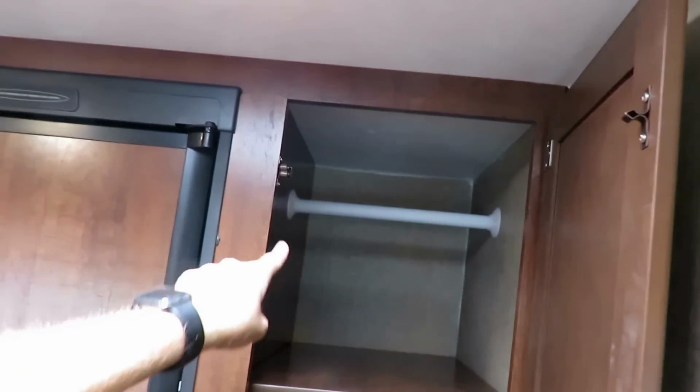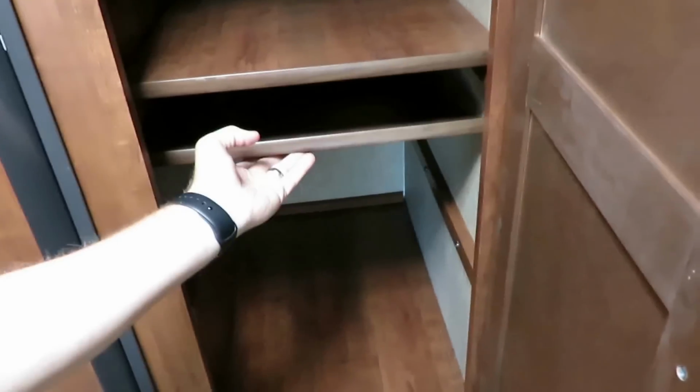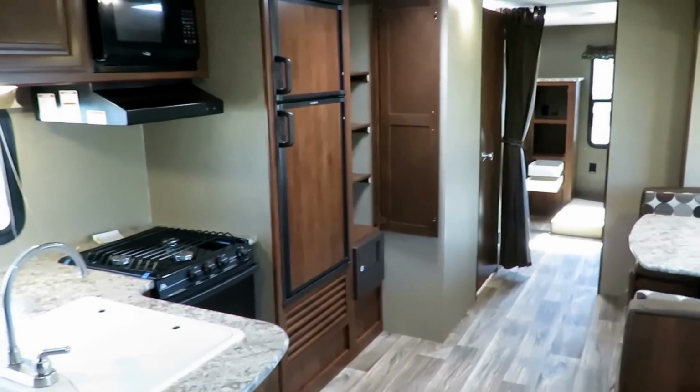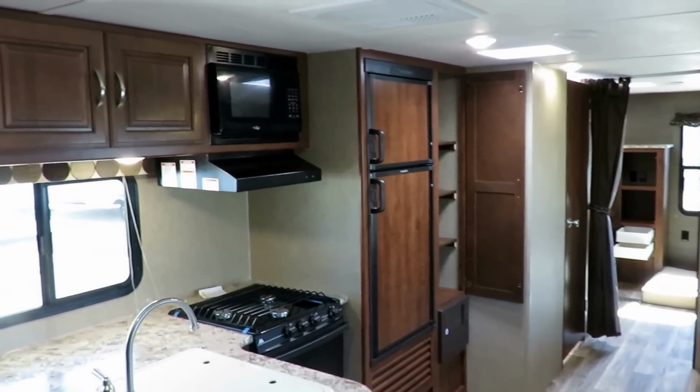So, not only is this a pantry, it could also be a closet. They have made this adjustable shelving so it can become and do whatever your imagination allows it to. And those are the extra, everyday, user-friendly details. That's where Passport just absolutely is awesome.